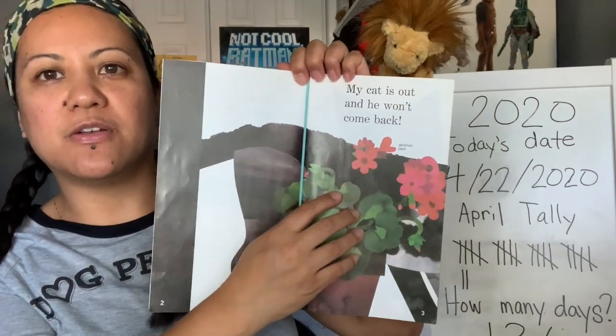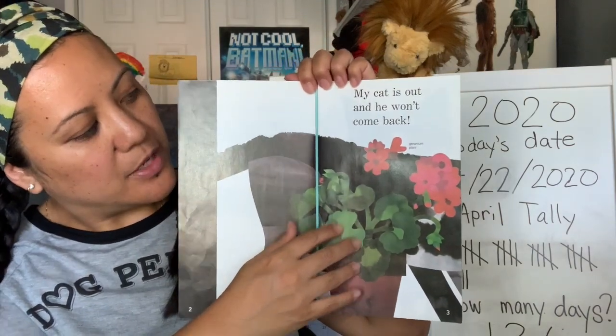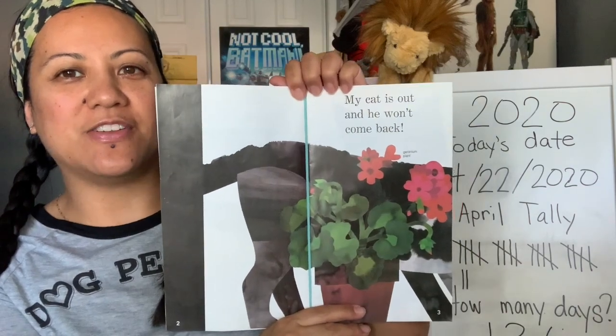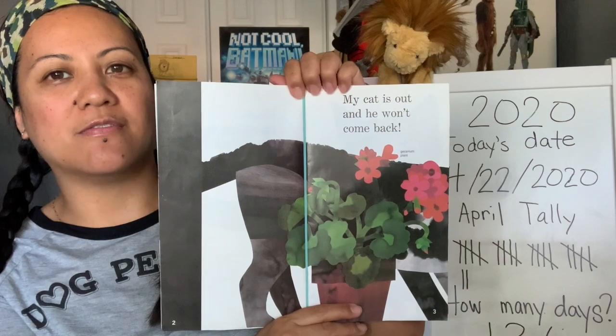And then Lois Ellert also names the animals and the plants in this book. So this is a geranium plant. I also have a geranium plant in my front yard. Same color, red. It's beautiful.